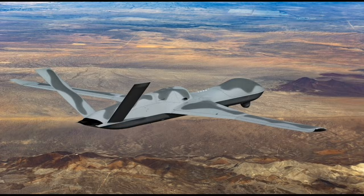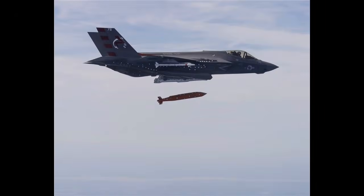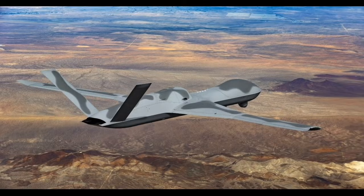The concept of a laser-armed Avenger may still be in the research phase, but it represents a realistic and near-term vision of where U.S. unmanned combat capabilities are headed, a future where speed, autonomy, and directed energy converge to keep the United States at the forefront of air-powered technology.